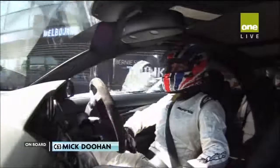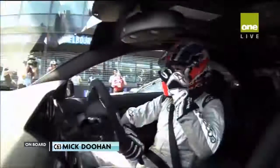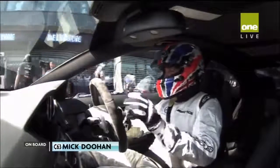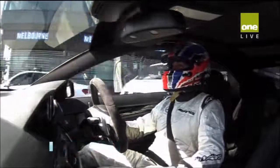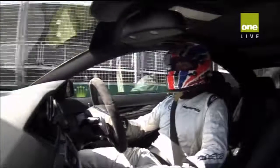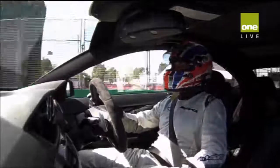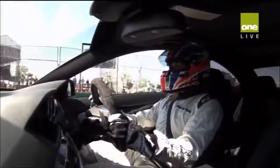Mick Doohan there in the C63. Everyone knows who he is, don't they? I think they might know that he's five-time MotoGP world champ. Absolutely. I was lucky enough to be in that car with Mick going around the track a couple of times earlier in the week. And I have to say, it felt good. It felt really good. Sounds good, doesn't it? 500-odd horsepower out of the Big Merc. And we'll get some great pictures on board Mighty Mick.